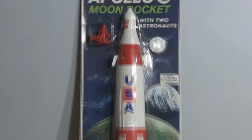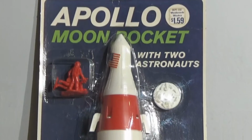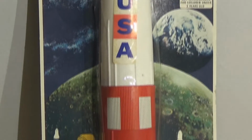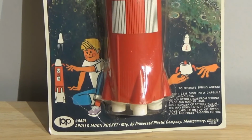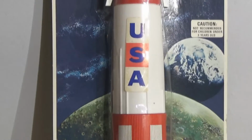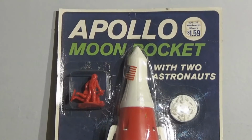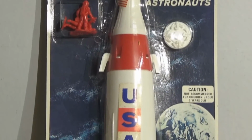This was a cool set, and I got a lot of good play value out of it at the time. And I'm nostalgic for things that I had when I was a kid. I didn't have much, but I did have this, and I wanted it again, and managed to track one down. And now it's mine. And I wonder if anyone else had this. Anyone else watching had this? If you grew up in the 70s and early 80s, you probably had something from Processed Plastic. If not the rocket, then a car or a boat or a plane or something.